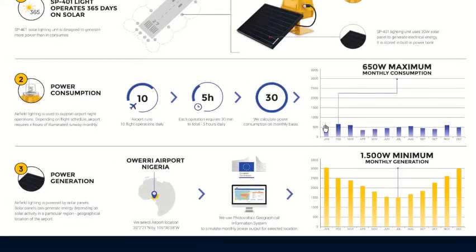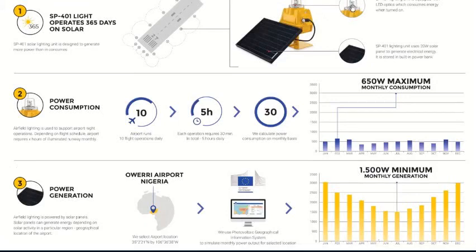Okay? Now, we can very easily predict and calculate consumption because we know exactly how much energy the LED will drain when we turn it on. Now, the next question is about power generation. We want to make sure that if we need 500 watt of energy every month, we will produce that much energy using our solar panel.